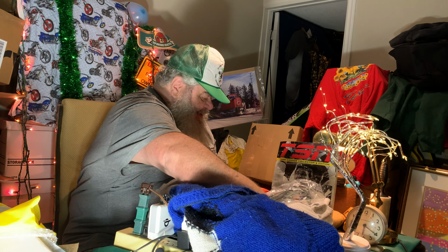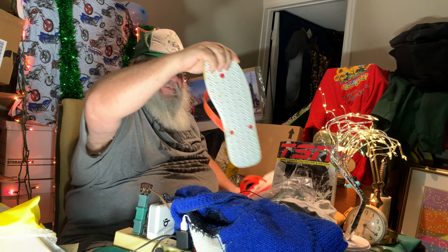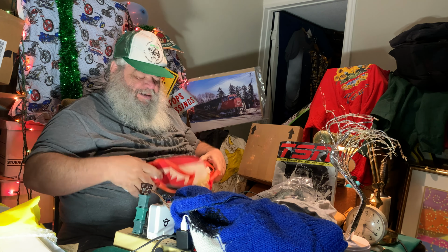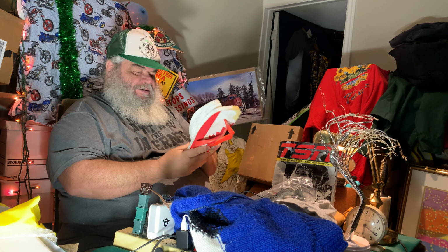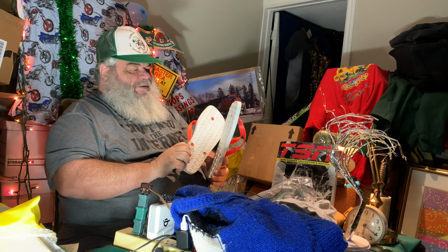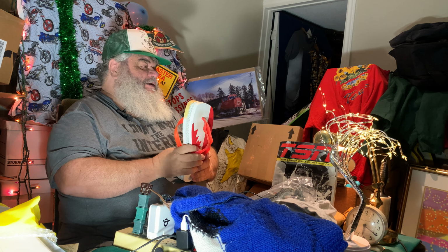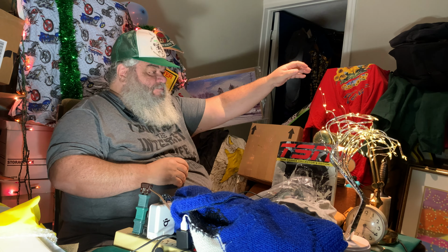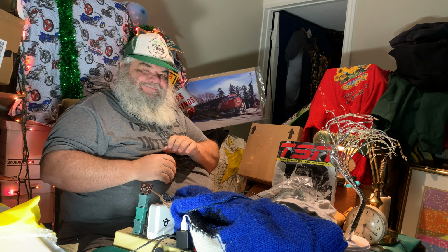Here's something that I've had. I've never been a flip-flop person. I have never been. I don't think they like my feet. And these are Canadian. They're a little stained. So these two are something that I think can go.